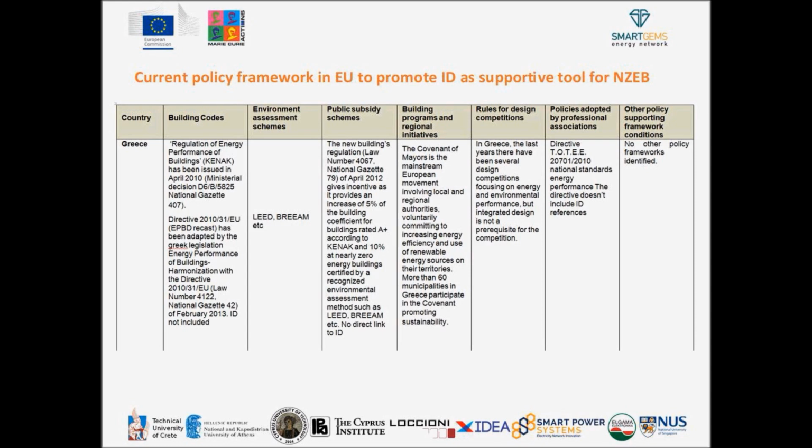and concerning the policy framework, we will see some aspects that have to do with the building codes in this country, the environmental assessment schemes that exist, the public subsidy schemes, some building programs and regional initiatives that are related to the integrated design, rules for design competitions, policies adopted by professional associations, and other policy supporting framework conditions if they exist.